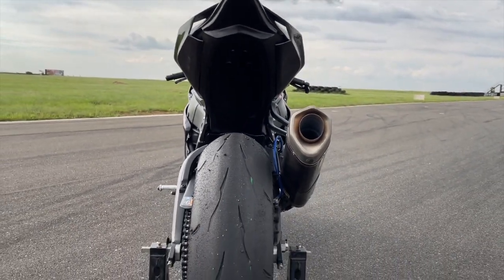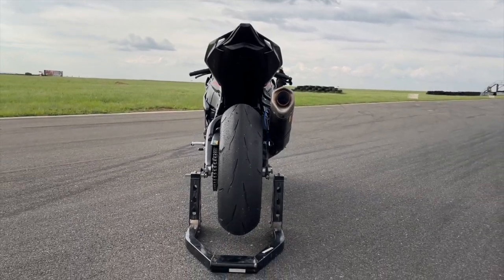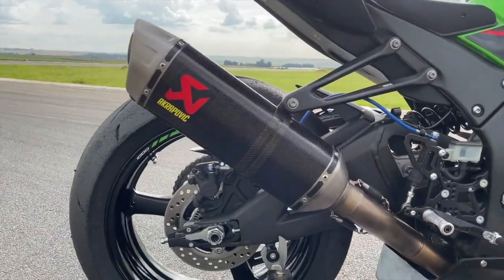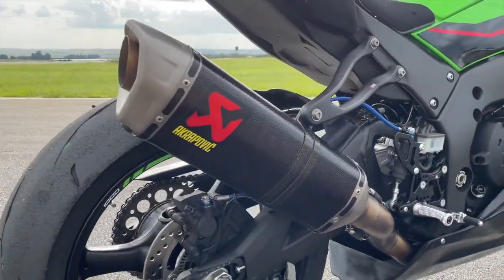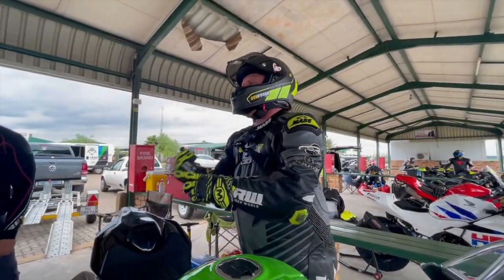So he's taken all the road bits off and put on the CNC race body kit and an Akrapovic pipe, standard electronics, standard engine and all that, standard suspension and all that for now. So it's still very much a standard bike, pretty much just with a race body kit on it, and we were going to just see and feel the new ZX10 for the first time.